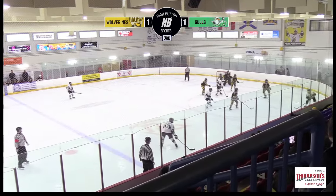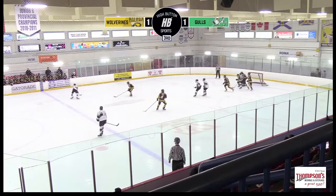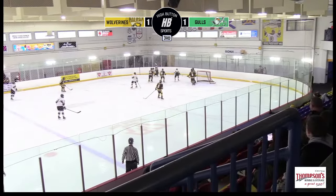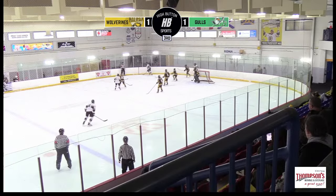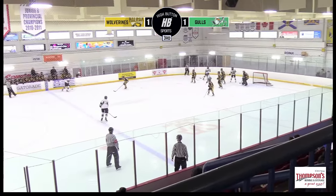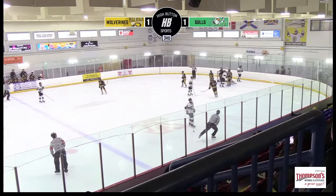McDonald dishes one down low. Now the Gulls have full possession here in the offensive zone. That shot's put on but blocked with the skate. Another try on net. That one this time didn't get there. That was off a body before it made it to the net. Down low in the corner now. Back up to the point. Hard shot on from the wall. That one's deflected up high and into the netting.